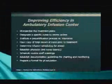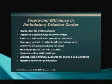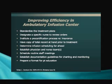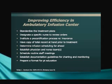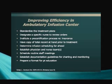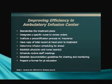How do we improve the efficiency in your ambulatory infusion center? Well, I think you need to standardize treatment plans. You can't have different treatment plans for different patients. Obviously, you're not going to be there all the time. It's not expected that your infusion therapist adjusts the treatment plans. And I think the patient gets very comfortable coming in knowing that there is a set plan.